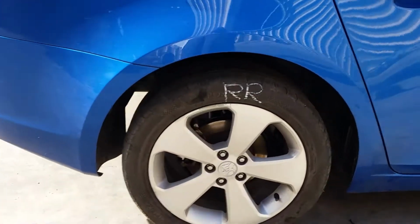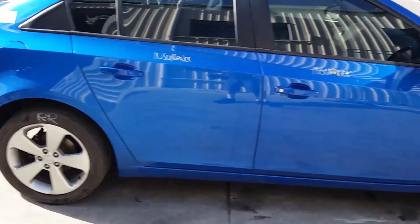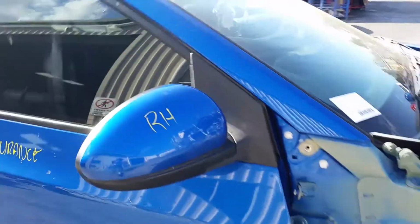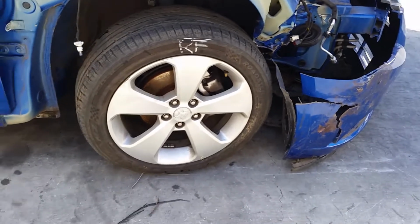Right rear 17-inch factory alloy mag with an average tyre. Right rear door appears to have no damage. Right front door also appears to have no damage. Right power door mirror. And a right front 17-inch factory alloy mag with a bald tyre.